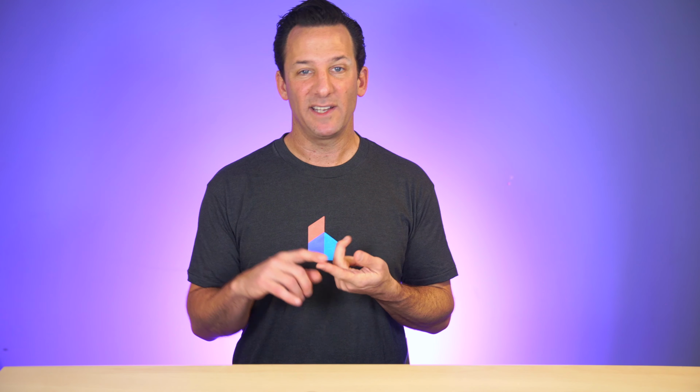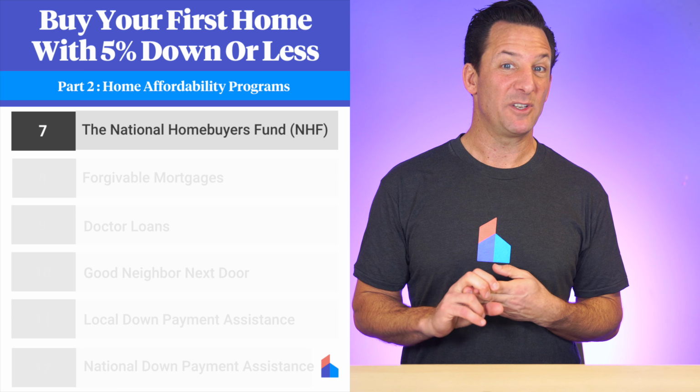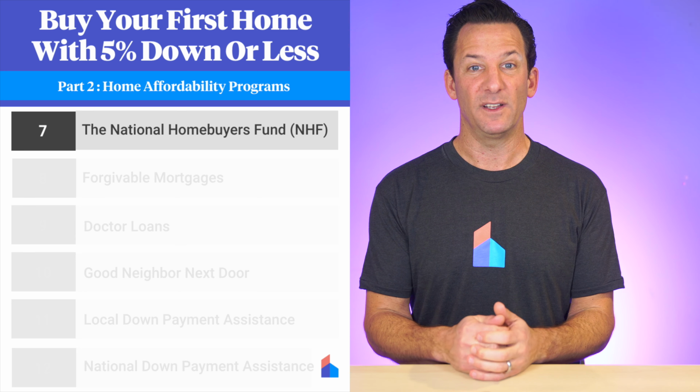Next, we move into special mortgage programs that help to make homes more affordable. And this section covers cash grants, incentive programs, forgivable mortgages, starting with option 7, the National Homebuyers Fund.